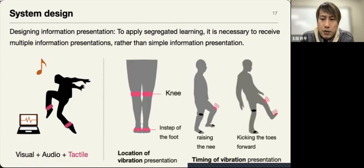Specifically, we developed an information presentation system in which vibration presentation devices are attached to both feet at 4 locations: one above the knee to indicate when to raise the knee, and one on the instep to indicate when to kick the toe forward.